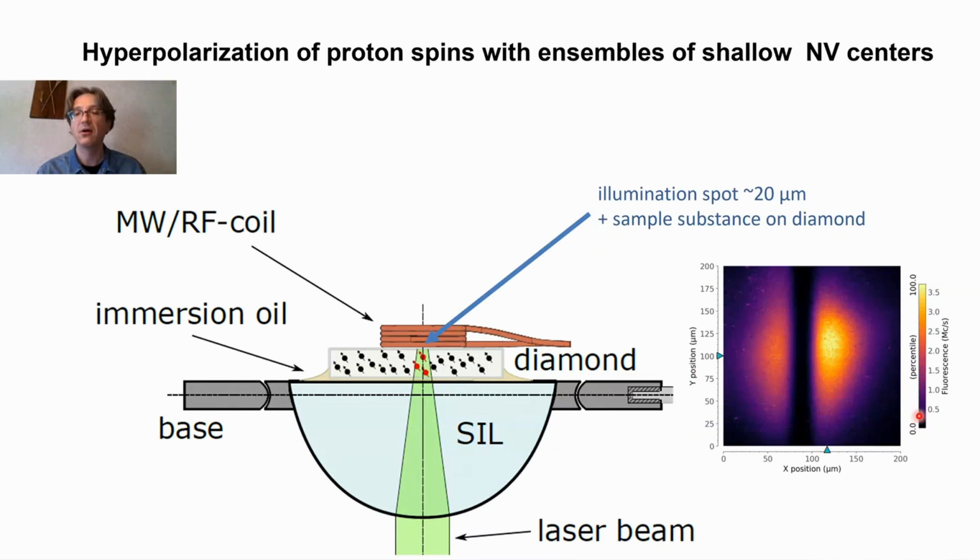Instead of this array of single color centers, we had a spot containing a few tens of thousands of NV centers, implanted in an area of about 20 micrometers. All NV centers are distributed in space, but they're all very close to the diamond surface. We deposited a sample, in this case a polymer, to avoid diffusion, and we also added a technically important tool, an RF drive, to be able to coherently control these nuclear spins by external fields.